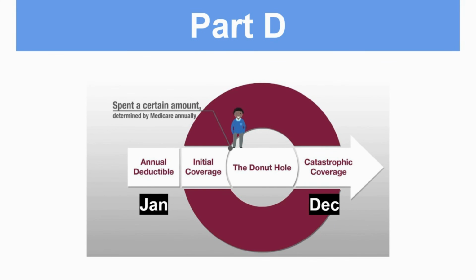Okay, to end, I'll remind you that the 4 stages that we covered will repeat starting January all the way till December. So if you're on the deductible, just remember it's in January, and the catastrophic coverage ends in December, and this process just keeps repeating over and over.